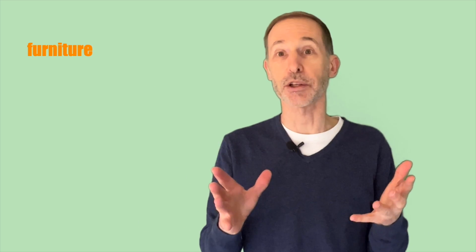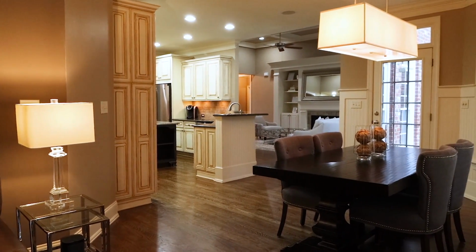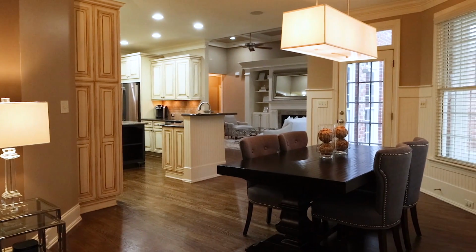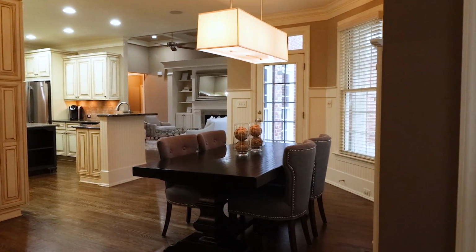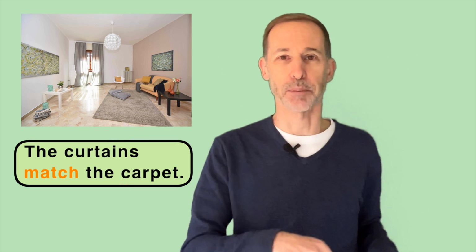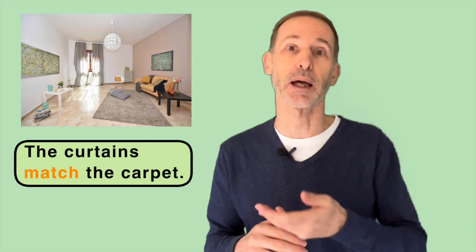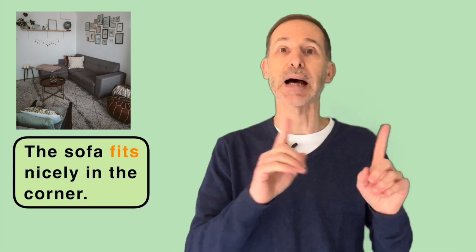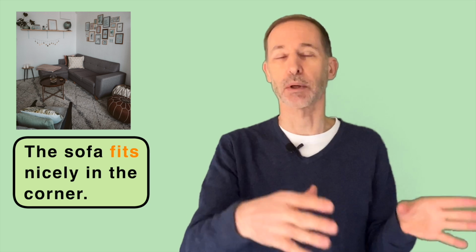Okay, how about furniture or something in the room? So if you look around your room, what do you see? When we talk about furniture or things in a room, then we use this the same as clothes. But instead of a person, we talk about things in relation to the room. So the curtains match the carpet. They are similar, maybe in style or pattern or color. The sofa fits nicely in the corner. So the size and the shape are good for the corner.